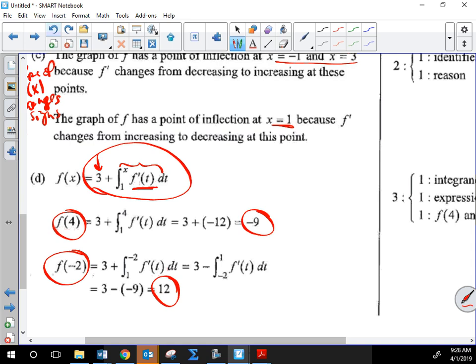Yes? Well, no, repeat: if I said f of 1 instead of 3 for the expression? That's a good question. I think so. I'm not positive on that, since they did give you the value, but I would think they would be okay. My gut reaction is that they would be okay with you saying that. Okay, other questions on part D?